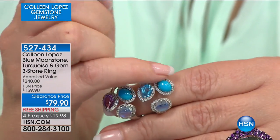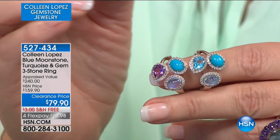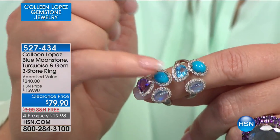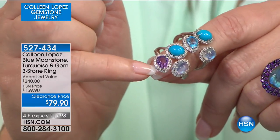And then we're talking about Sleeping Beauty turquoise. That is not dyed, that is not enhanced, that is not compressed. It's not any of the other things that you're seeing happen. And that's American turquoise. That's not from any other part of the world. That is from Globe, Arizona. That is the real deal, the genuine article. And then of course we have the Swiss topaz, or we have African amethyst.